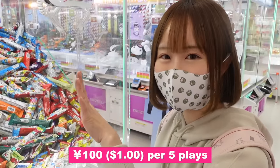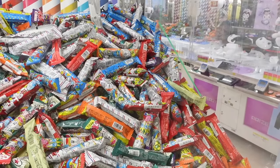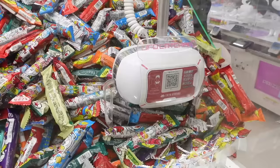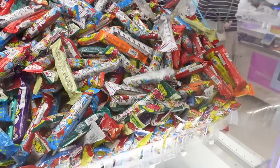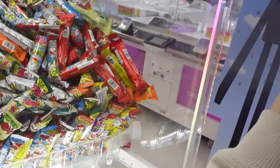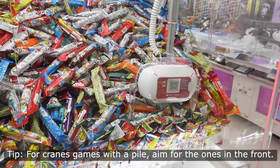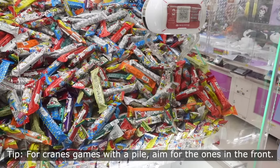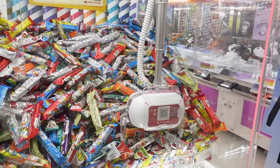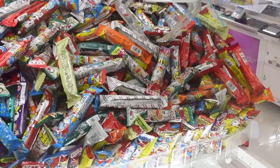You can play this one 5 times with a dollar. If you don't know these snacks, it's called umaibo. And you can actually buy them for 10 cents at convenience stores. Look at that one. For these ones, you want to go for the ones that's in the front. So it's actually made so it's quite easy to get. Some claw machines are just easier to get than others. You have 2 more?